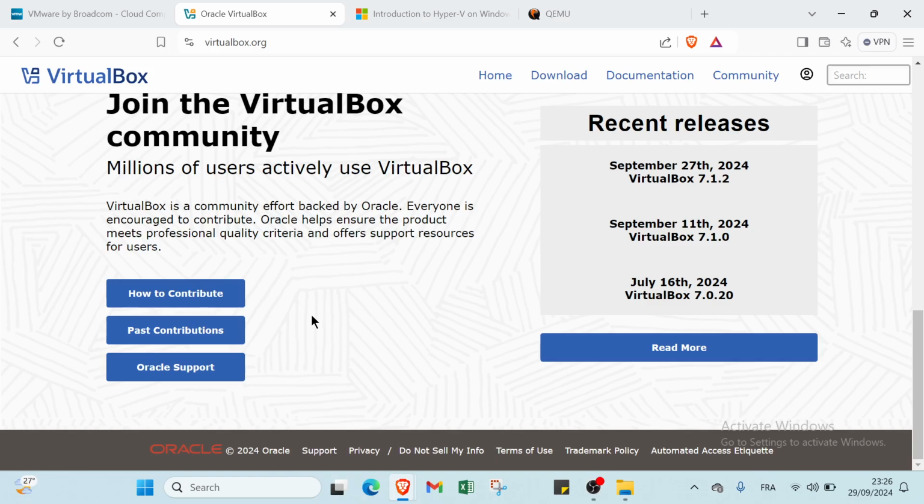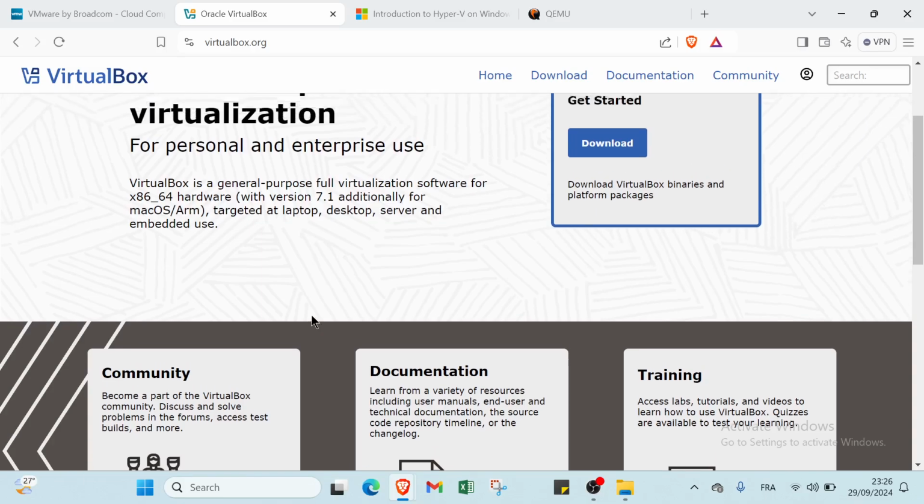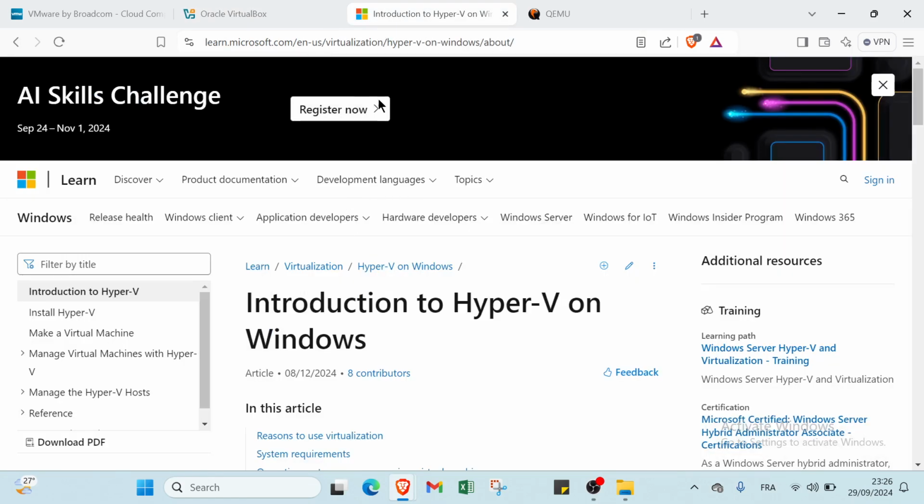So its key benefits include being cost effective as it's free to use and offering broad compatibility with various host systems like Windows, macOS, and Linux. VirtualBox features an intuitive interface, snapshot capabilities for easy state restoration, and seamless integration with the host system, which enhances productivity with support for a wide range of guest operating systems and an active community for resources. VirtualBox is a versatile choice for developers and tech enthusiasts alike. Then let's move on to the next one, which is called Hyper-V.